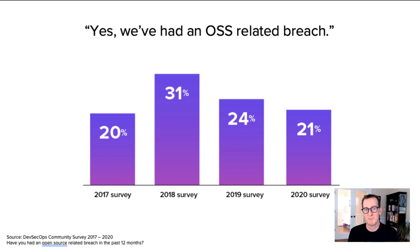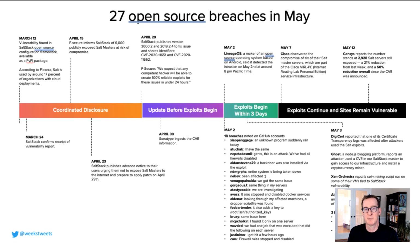But since that point, we've made a lot of investments across the industry on protecting us from not being the next Equifax, if you will. I run a DevSecOps Community Survey each year. And in that survey, what we're seeing is a decrease in the number of organizations reporting open source related breaches over the years. Just after the Equifax breach, it was at its peak at 31%. And more recently, we saw 21% of organizations say they had open source related breaches in the last 12 months, which is still one in five organizations, but of course we're seeing progress made there.